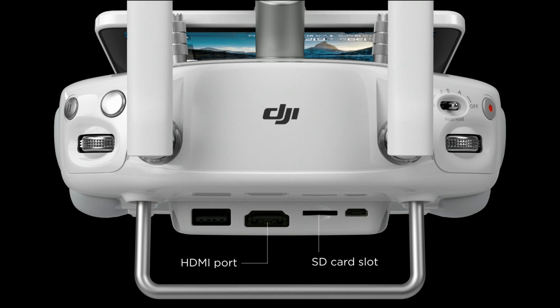That's why you now have an integrated SD card slot so that you can play back your 4K video on an external monitor using the HDMI port, or on our new built-in touchscreen display.